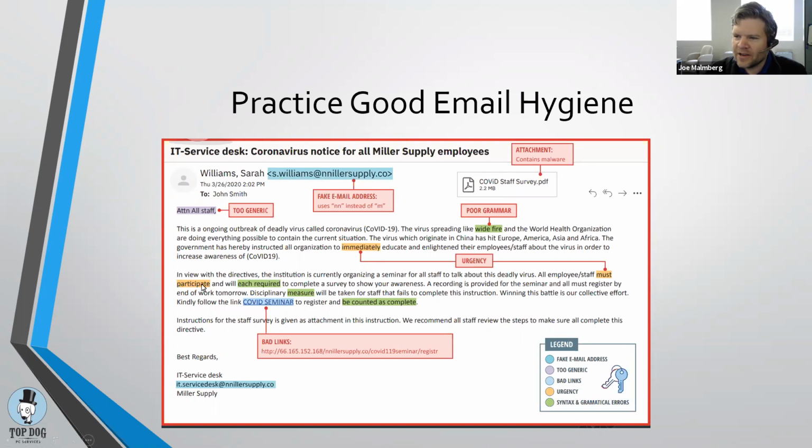Let's look for the urgency: "immediately," "must." "You've won, click here to redeem a prize," or "we have your browser history, pay now." That's a really common one, so that they can get you to click on it before you think. And with attachments, don't click on attachments right away.